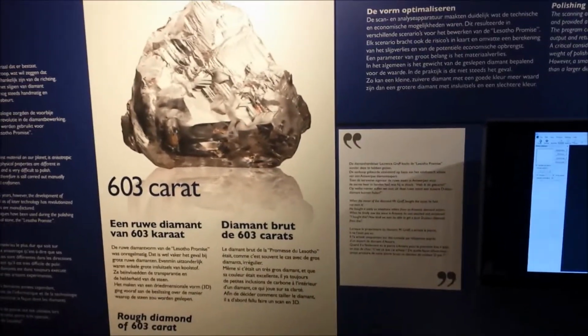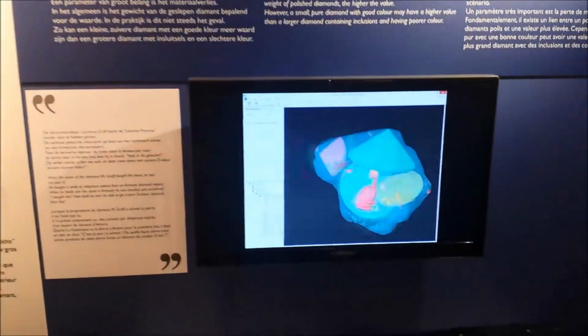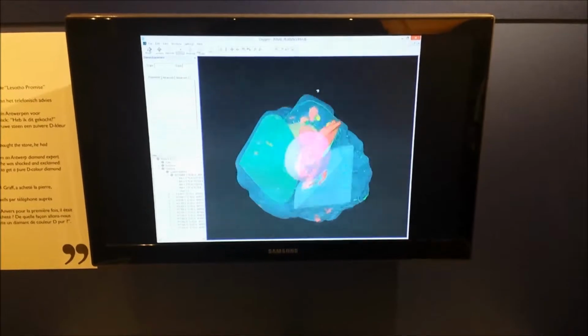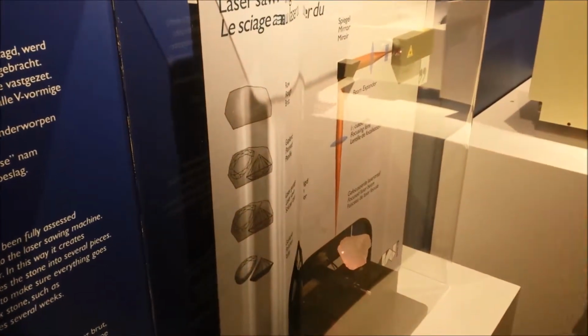Of course, now that we're in the 21st century, there are much more high-tech ways of assessing and cutting diamonds, such as this, used on the Lesotho Promise, where the diamond was first sized up using a 3D modeling program before being sawed by a laser.